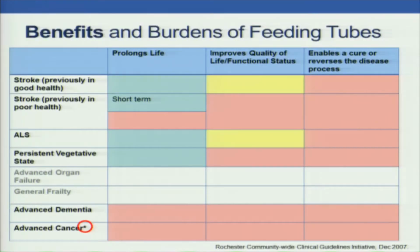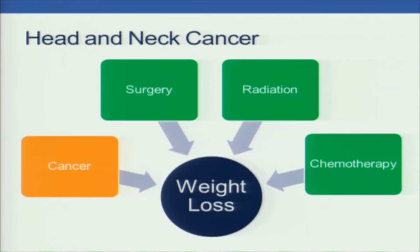I did want to note one very specific exception to this generalization, and that's head and neck cancer. By very virtue of the cancer itself, the treatment that will either cure or improve the patient is highly associated with oropharyngeal dysphagia, and thus poor nutrition during treatment, which then leads to less response. So surgery, radiation, chemo, they all affect a head and neck cancer patient's ability to take an adequate oral intake.